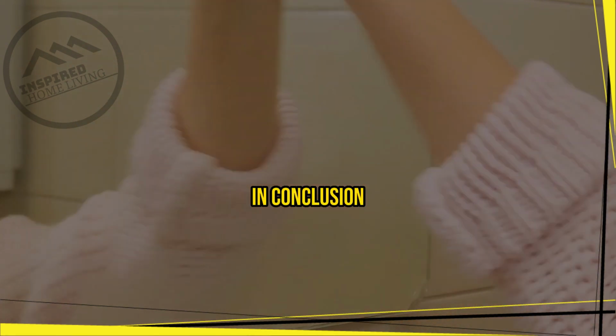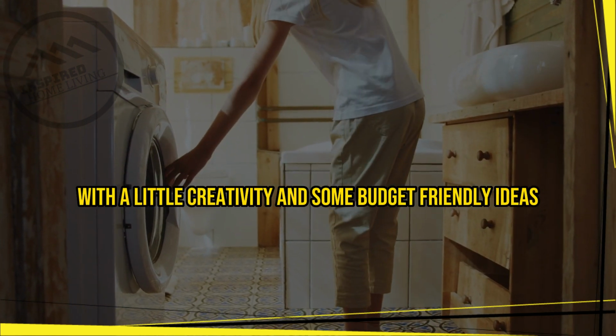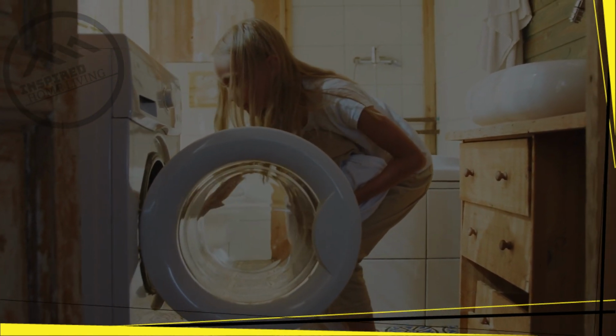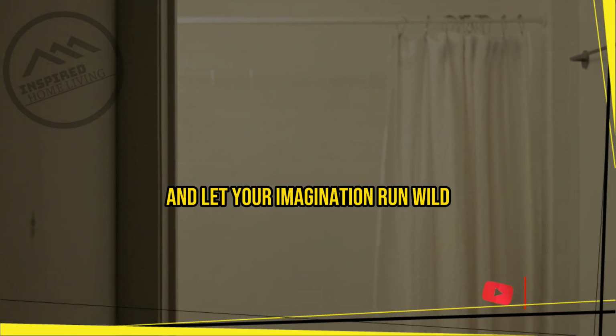In conclusion, renovating your bathroom on a budget doesn't have to be a daunting task. With a little creativity and some budget-friendly ideas, you can transform your bathroom into a fresh, new space that you'll love. Use these ideas as a starting point and let your imagination run wild.